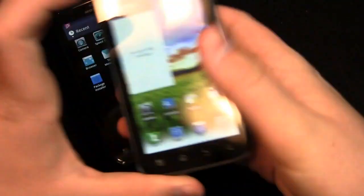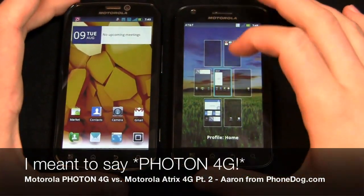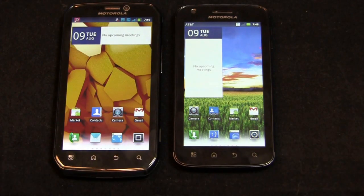Now, a winner has to be declared in this dogfight, and because of the features, I'm giving it to the Atrix 4G. Just because, same processor, but bigger display. They both have PenTile displays, but bigger display, better camera, slightly better camera, global roaming capabilities, and the kickstand. So from an entertainment perspective, fantastic device.